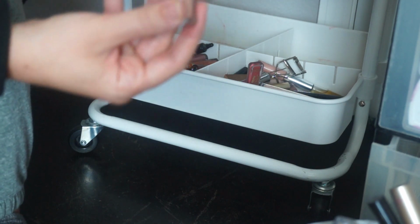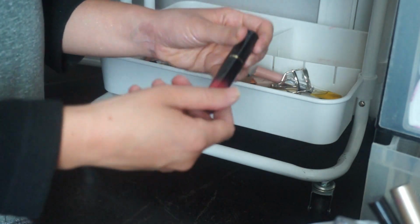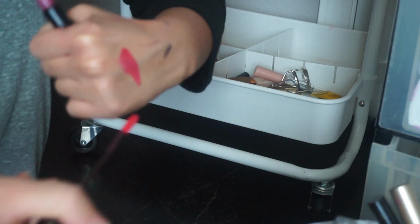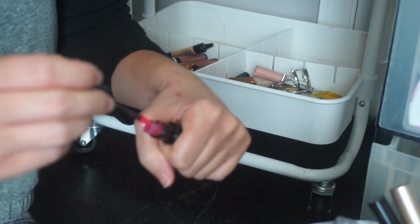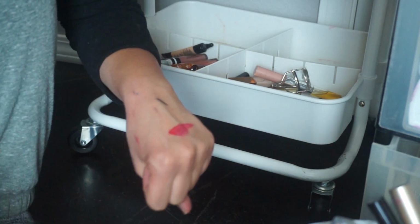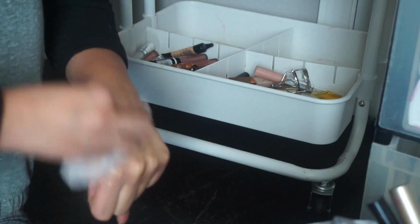Okay, this is still good. MAC lip gloss. Got some fake lashes that are still good. Okay, this is a Lancome. Again, this is one I got from an influencer. It's a hot pink. I would never wear that though. I don't know. I'm gonna toss it, but it hurts me to toss it because it's Lancome and I got it for free and it's worth a lot.